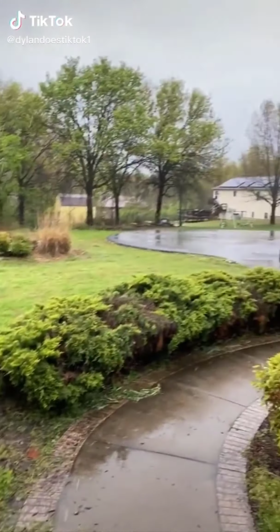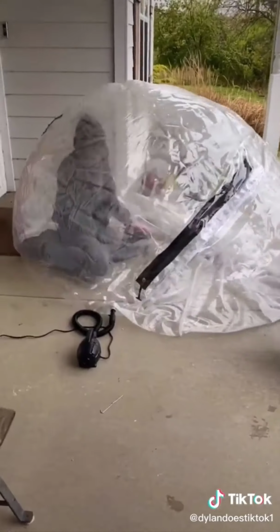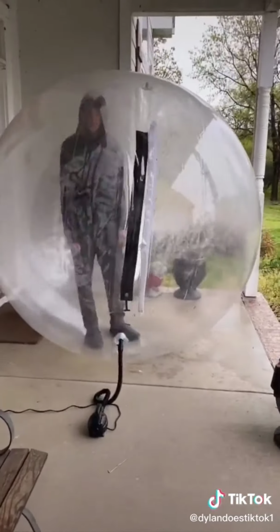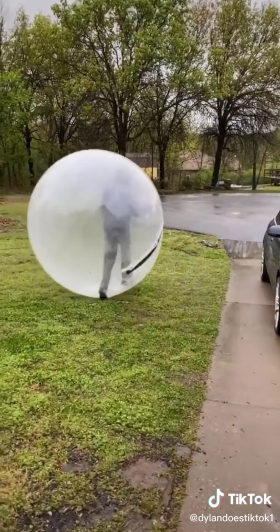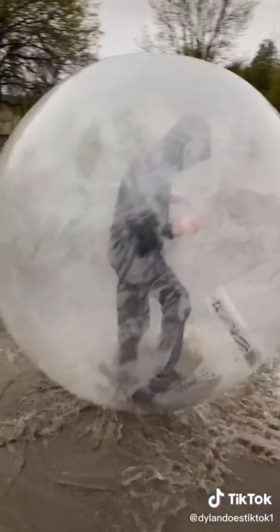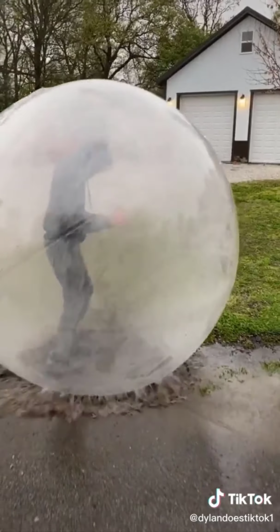So one day it was raining, but that wasn't going to stop me from going outside. So I got in my hamster ball and let it air up. Yeah, it took a second. But when it was done, I took off in the hamster ball. I ran through puddles and didn't even get wet. I also jumped in them and rolled in them. I was basically indestructible, and I ran around completely protected from the forces of nature.